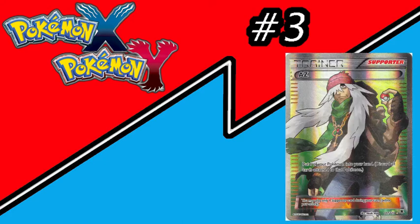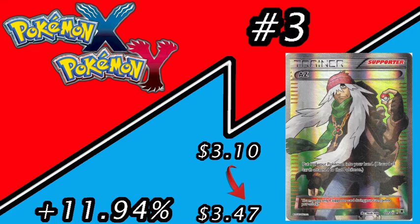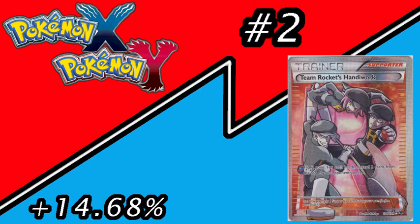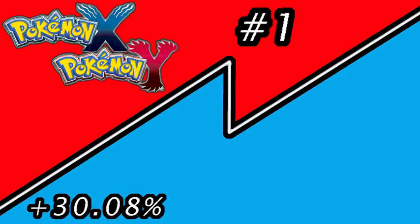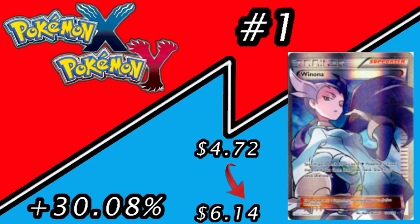$14.17. AZ from Phantom Forces, 11.94% increase, going from $3.10 to $3.47. Team Rocket's Handiwork, one of my favorite supporters, from Fates Collide, plus 14.68%, going from $2.18 to $2.50. And the number one jump from Roaring Skies at 30.08% is Winona, going from $4.72 to $6.14.